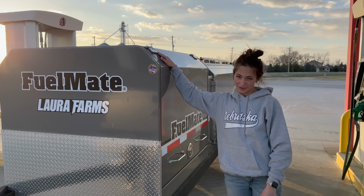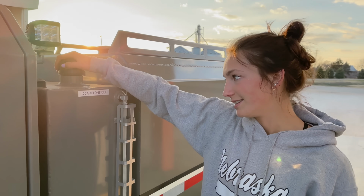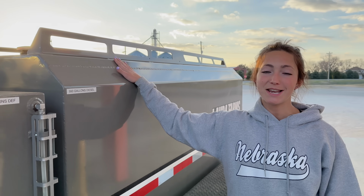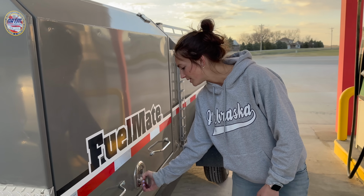fuel trailer. So it needs to be filled up with diesel exhaust fluid. This is like an emissions thing that all of our tractors need to have. So we'll put 100 gallons in here, and then we will have 990 gallons of off-road diesel for the tractors right in here. And you guys have seen this thing before because we use it literally all the time.